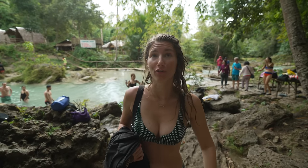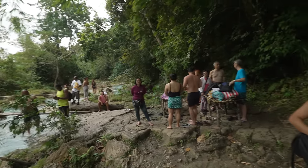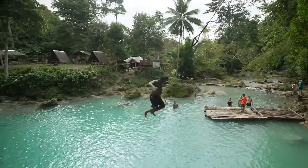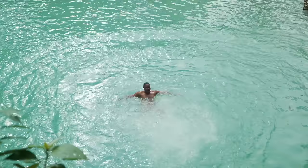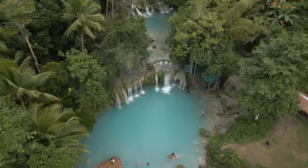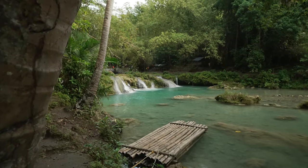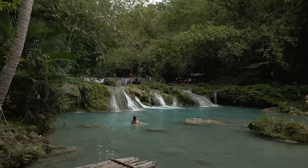Coming right at 8 a.m. was definitely the move because we had to wait for like 30 minutes. Yeah, it was so nice. And now there's so many people. After all that fun, we're at the second tier now, which is not nearly as crowded, but it's a nice little swimming area. No rope swings though.